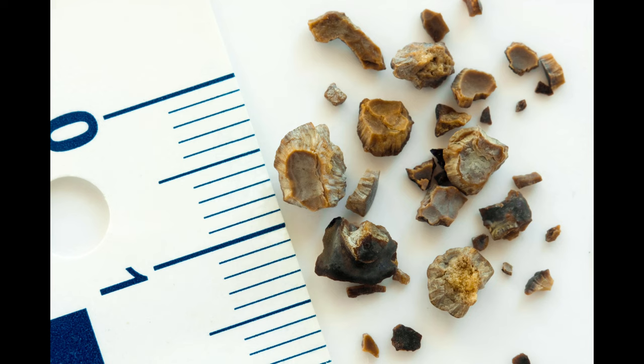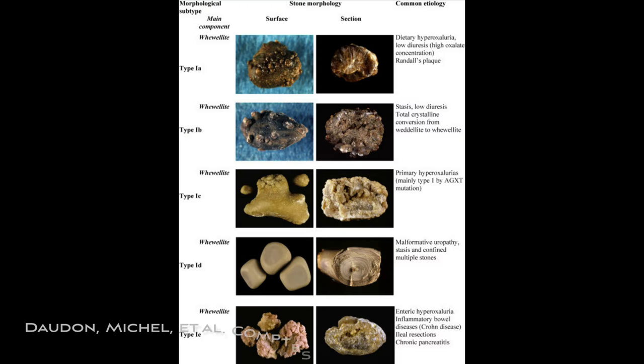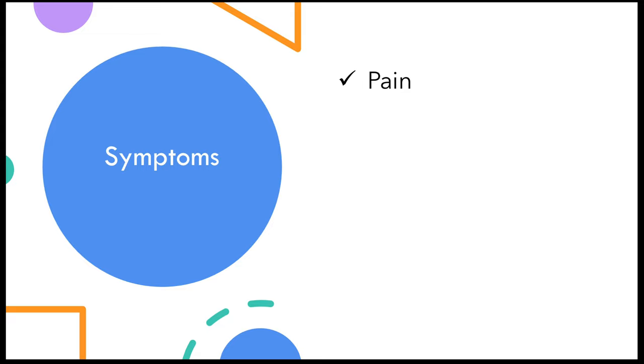really big stones. Most of the stones that we see in this part of the world are calcium oxalate, up to around 70%. Then there are other stones like uric acid stones and other kinds of stones that are made up of different chemical compositions, which we probably won't go too much into. And essentially, all of them have the potential to obstruct the urinary system and cause pain.